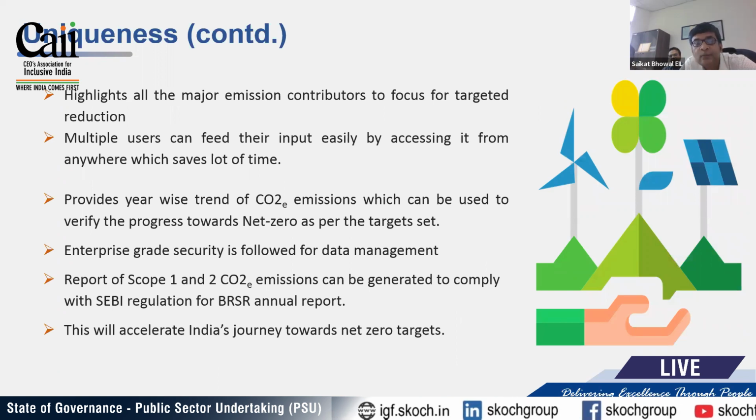Another important aspect is that our platform gives a graphical presentation of the emissions from different areas or different fuels, so the owner can plan their strategy. They can know which factors in their plant are creating the most CO2 emissions. So while they are targeting their CO2 emission path, they can decide that in these areas we have to focus more, or reduce the CO2 emissions on priority. And as it is a web-based platform, multiple users can feed their data input easily by accessing it from different locations. So it saves a lot of time in data input.